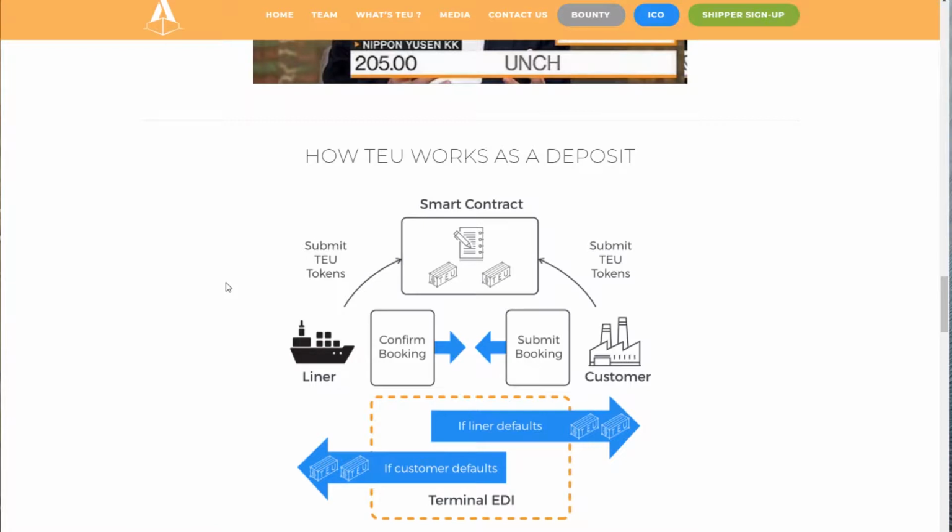Here is a quick breakdown of how TEU works as a deposit. This gives the TEU tokens the most value possible. It gives the users, the liners, the shipping companies and the customers, a reason to use this. It gives them immediate access to the blockchain, accountability, as well as transparency. Both of these users, the liner and the customer, enter into a smart contract with one another by submitting TEU tokens into the smart contract, where they are then locked into the contract. The customer submits the booking, the liner confirms the booking. If either the liner defaults or the customer defaults, the other party will be given all of the tokens in the smart contract, and that will be the termination of the smart contract.